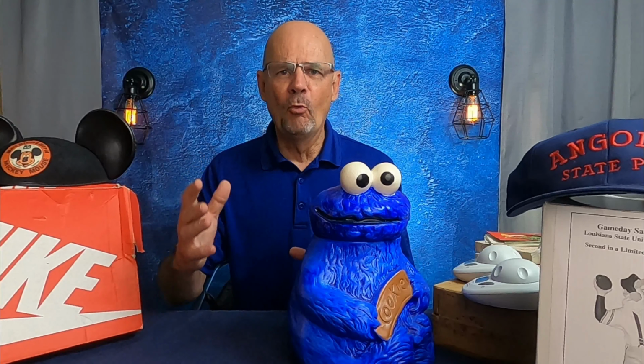All right, so the first thing I picked up was this vintage Cookie Monster cookie jar, and I want to tell you about this. It was at an estate sale. The estate sale started at 1 o'clock. I got there at 12:15 because out of all of the items that I saw on the internet, this is the one item that I wanted.